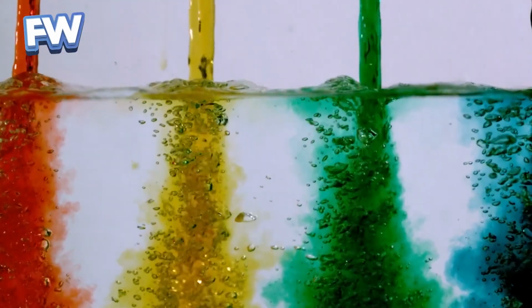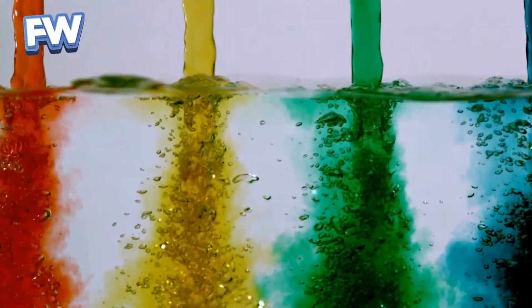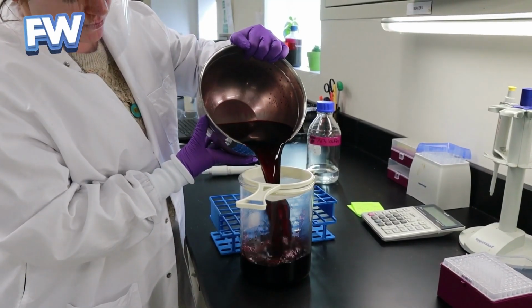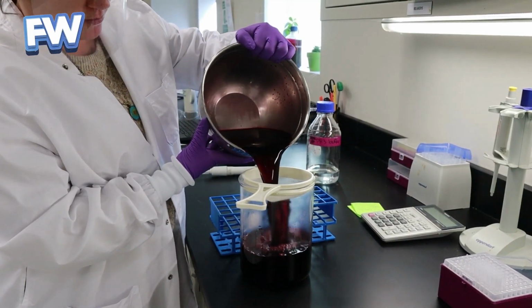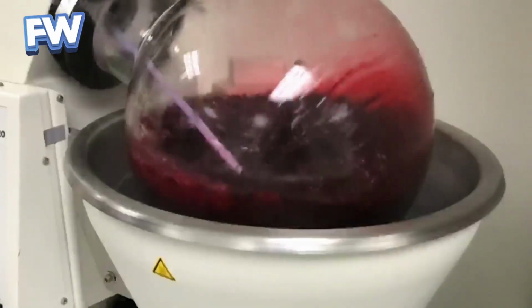As these dyes move from factory to food through concentrated formulations, precise applications, and strategic combinations, they create a complex exposure profile that raises important questions about their cumulative impact on our health.